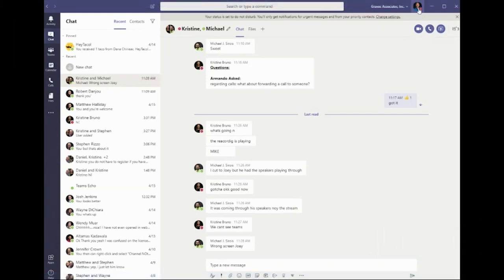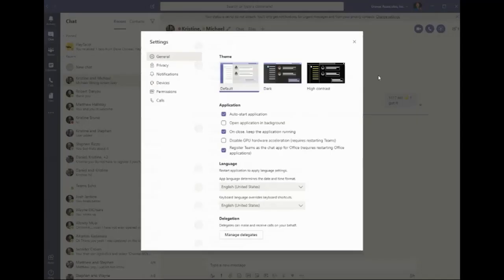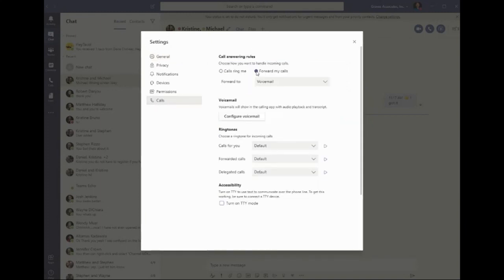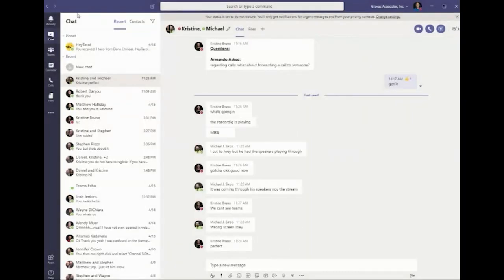So I can go up here to my profile, click settings, click calls, and then go to forward my calls. And again, if I was actually in a call, I could transfer the call right from the window. That works for one-on-one calls only. It does not work for group chats. You can't forward a group chat to someone else.